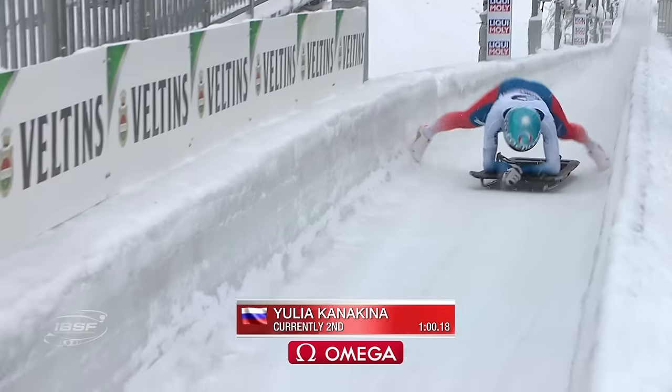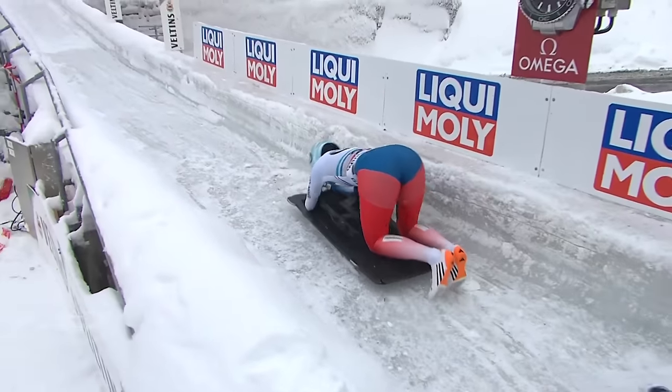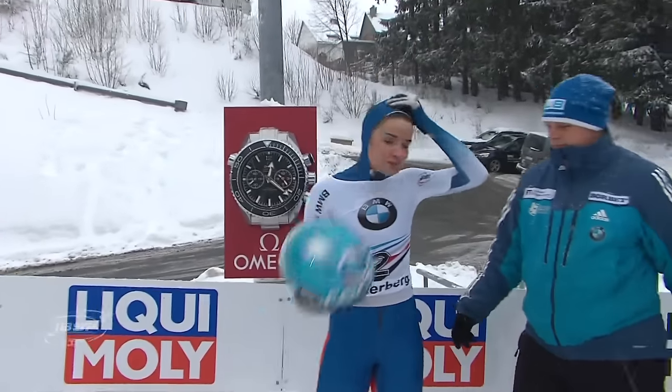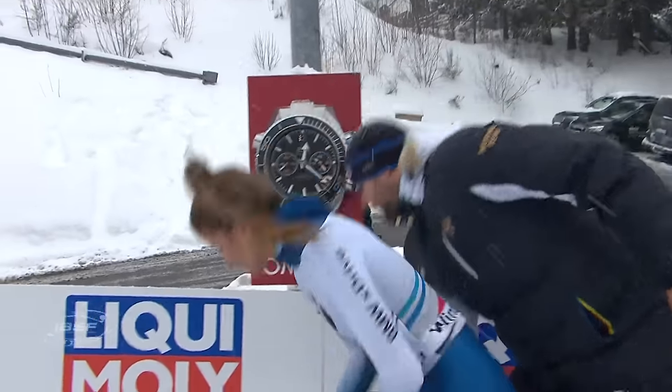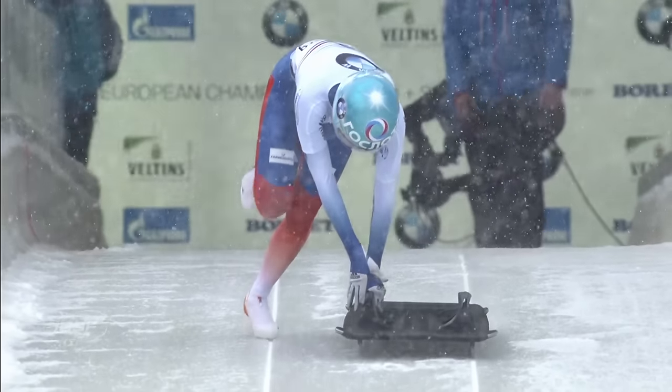One of the problems with the weather when it turns to rain or snow is that it's not constant for everybody. And of course, that's what we want to produce, is a level playing field. Exactly. And that's what the track workers are working really hard to try and achieve, to make it as even as possible for all of the athletes. But you can't control the weather.